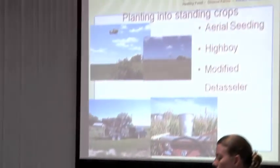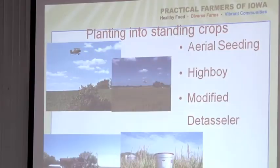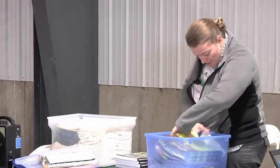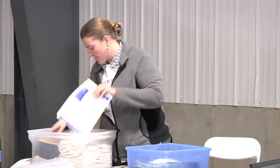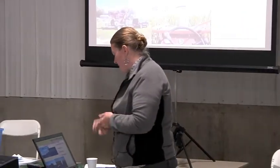So just some other things we're trying. We really push farmers to aerial seed cover crops. We have a cover crop business directory, which is a list of pilots and seed houses that can sell cover crops, like Elderly Seed House. I can't find the directory this second, I'll find it in a second. And a list of pilots, seed houses, and then maybe some custom applicators if you were conventional.